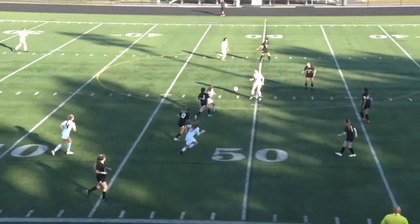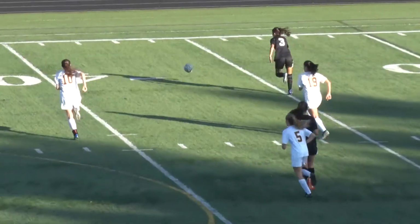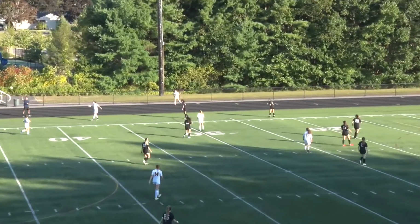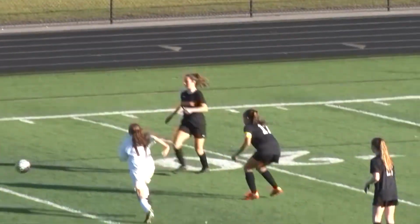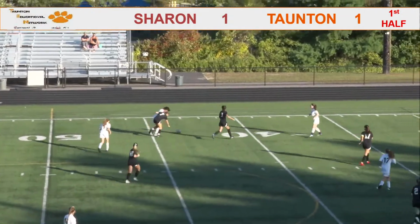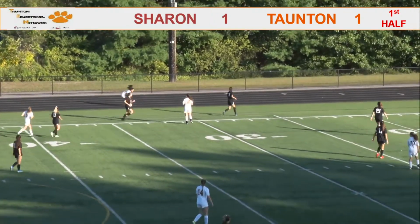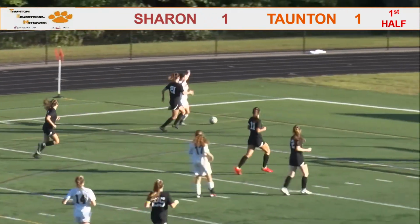Sharon Eagles immediately taking possession, trying to keep good control. Good clean passes. The long kick down, going towards the sidelines. Out on Eagles. Oh no, it's out on the Tigers. Tigers taking possession of the ball. Really good defense there, and really good offense there. Out on the Tigers, the Eagles throw it back in, really getting close to the Tiger side of the field.